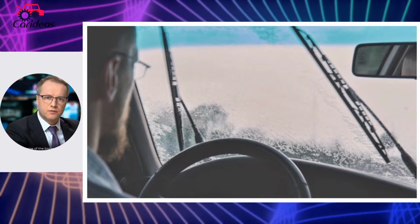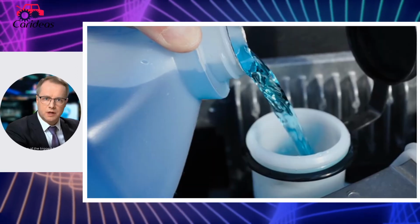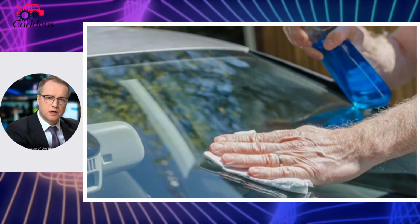The solution does not always go through change. If the defect is small, it can be repaired. A repaired windshield recovers 100% of its original conditions and rigidity. 2. Wiper blades are also important in summer.